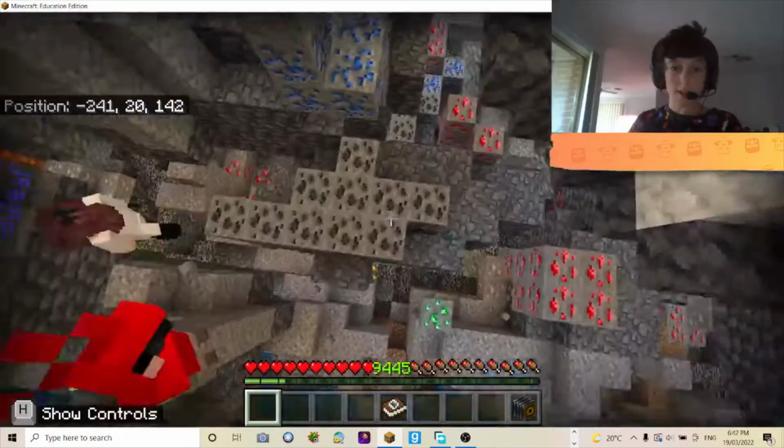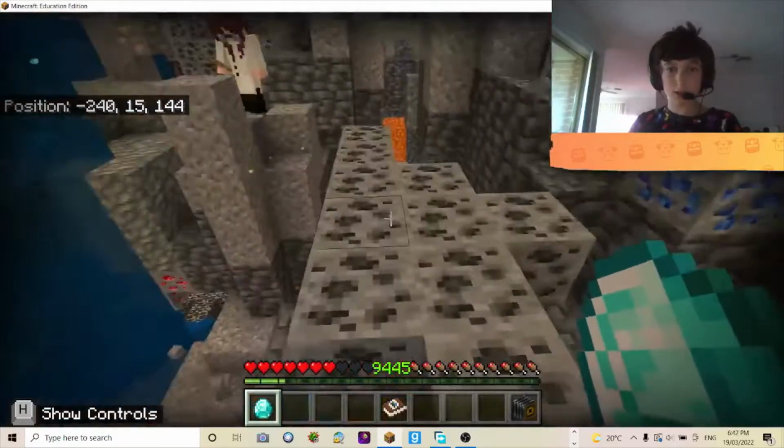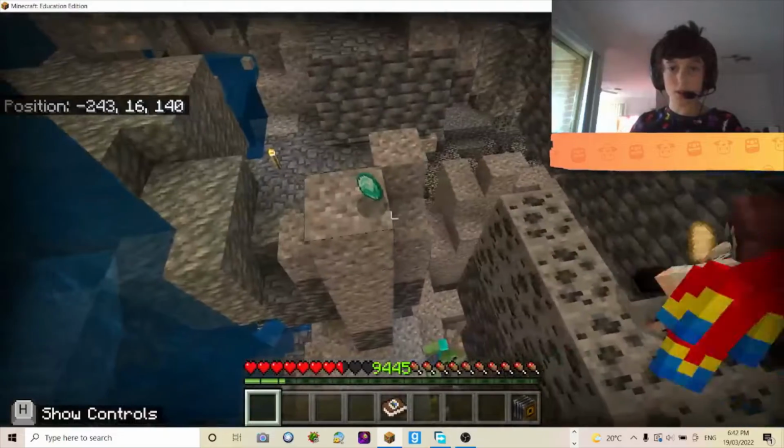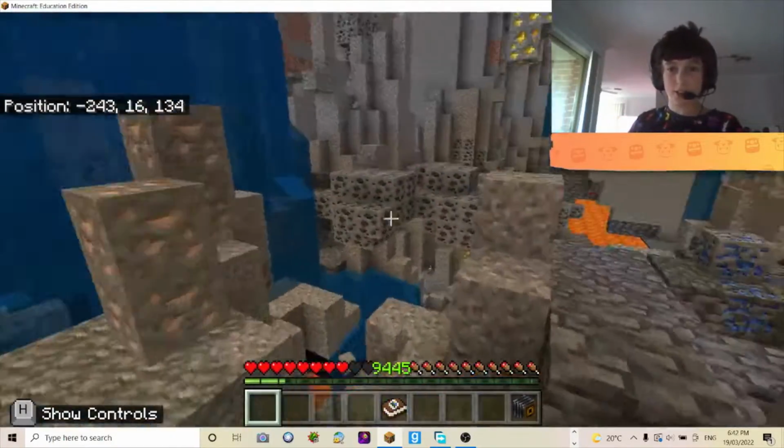Yeah. Haley, there's a diamond there. There's a diamond there. Where? Over here. I got it. Here. Haley, you did just... I drop it? No, it... There's also a zombie down there trying to kill you.